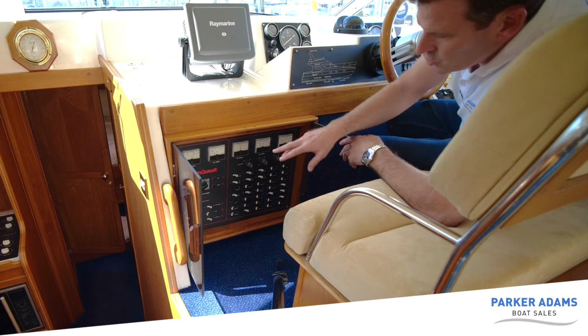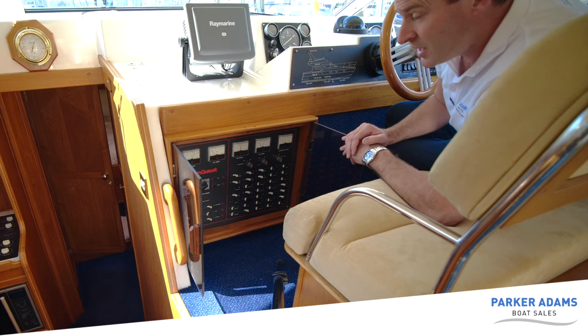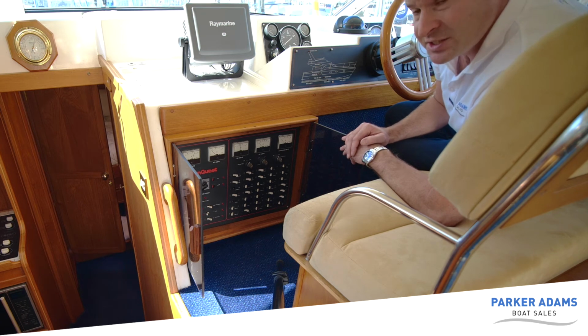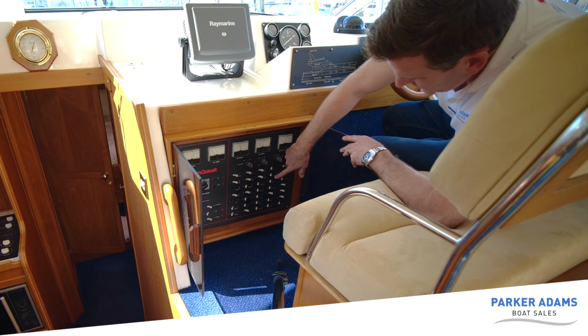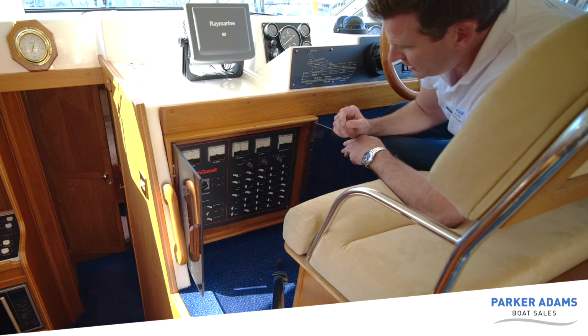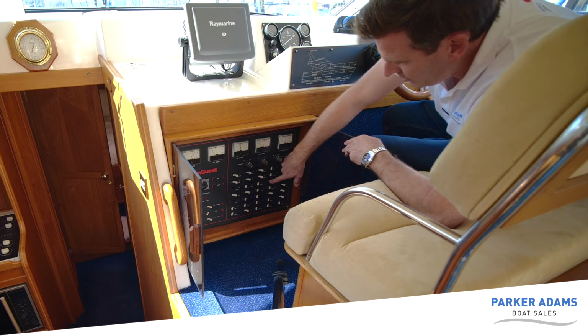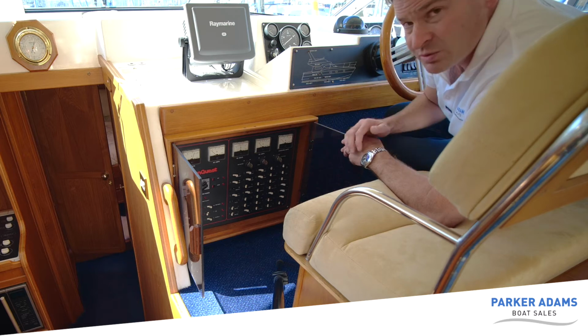This is the main control panel for the Sunquest, and it's right by the helm seat, so very easy to get to from the captain. And all the switches are trip switches, so they're not fuses. So if anything short circuits, it will just trip it across. And if it won't reset, we need to investigate why.